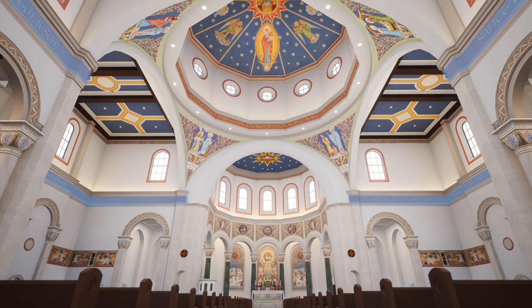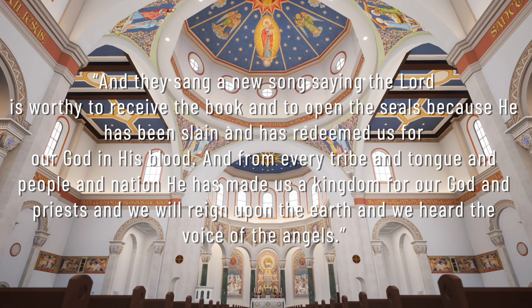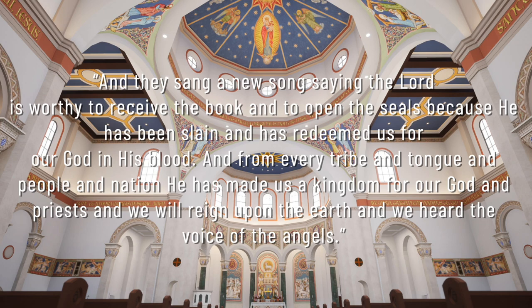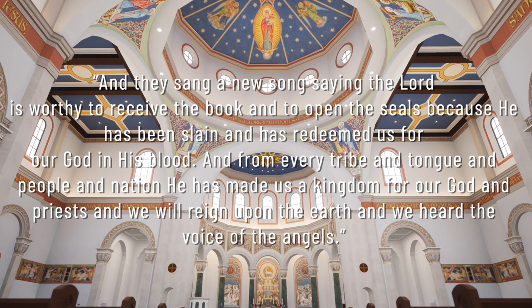The words are, "And they sang a new song, saying, the Lord is worthy to receive the book and to open the seals, because he has been slain and has redeemed us for our God in his blood. And from every tribe and tongue and people and nation, he has made us a kingdom for our God and priests, and we will reign upon the earth. And we heard the voice of the angels." A perfect summation again of the whole scene that's happening here behind the altar.